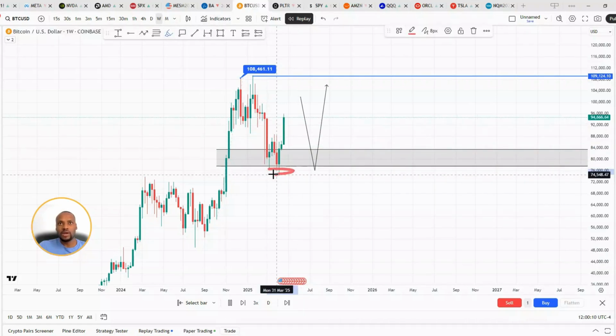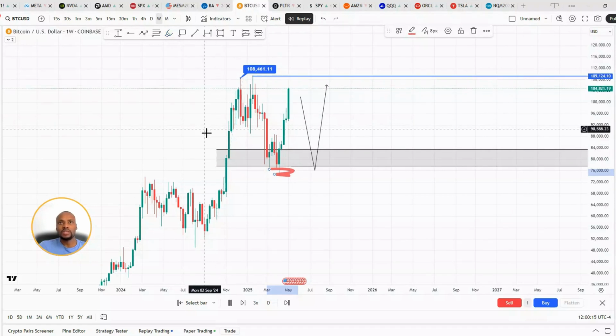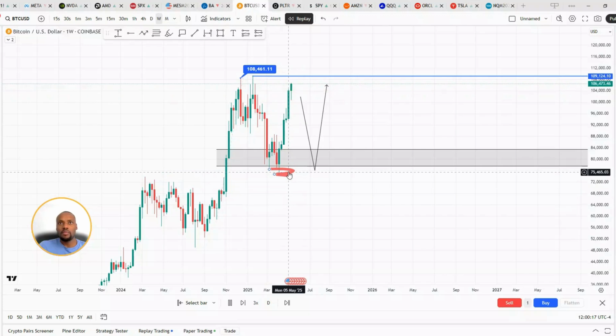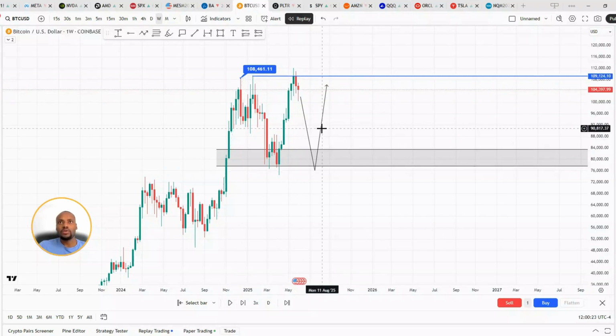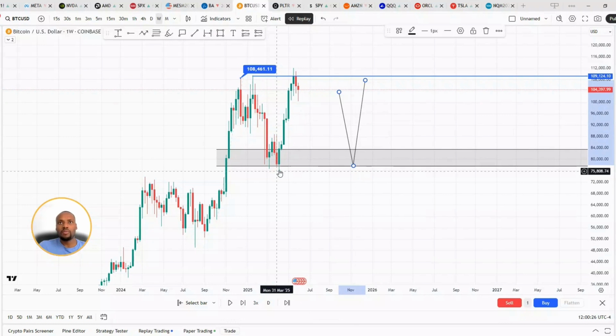I was looking for this manipulation to happen. When that manipulation happened, I knew this was a good time for me to enter my Bitcoin ETFs. And as you can see, we actually came back to the high. Now, I'm going to walk you through how you could have traded stock options on this run.